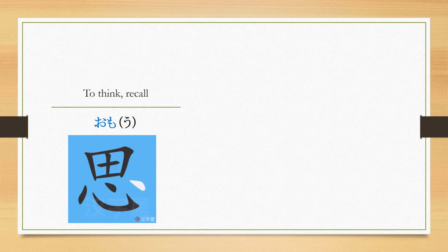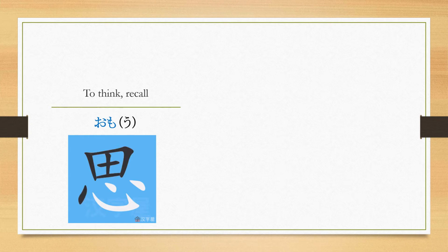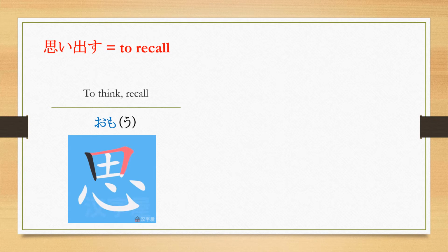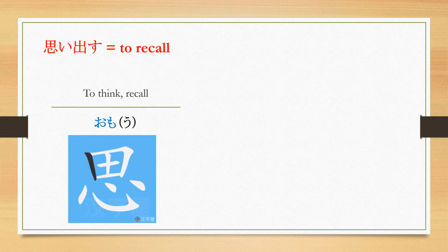I think. Okay, this is the kanji for to think and to recall, and it is pronounced omoimasu. This is the omo part of omoimasu, to think. If you combine this kanji with the previous kanji, it becomes omoidasu, which means you are thinking and bringing it out of your memory. Then this word omoidasu means to recall.